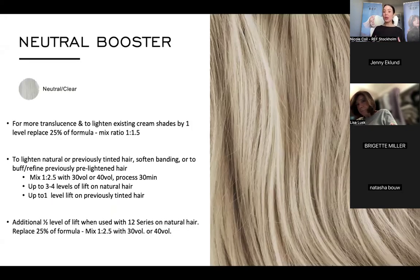Neutral Booster is a beautiful tool that we utilize all the time in ref color. Our Neutral Booster, we also will call clear sometimes in our permanent color cream, has many different uses. You can add it to an existing shade to sheer out the level a bit, or sometimes we consider it dropping the deposit level of a shade. Let's say we replace 25% of a shade with clear. That will take that shade down technically one level, but we'll keep our standard mixing ratio of 1 to 1.5.